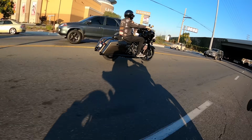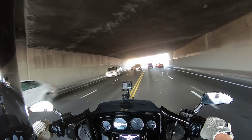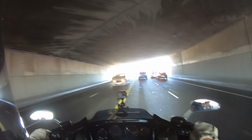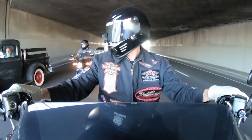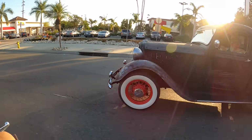So originally we just had the stock header pipe on the bike here with just the Rinehart slip-ons, but after riding it for about 100 miles, the owner decided that he wanted something a little bit louder, but he didn't want to trash his Rinehart mufflers and he wanted to retain the stock look. So the Fullsac headers were the perfect option for him.